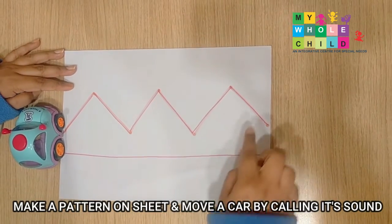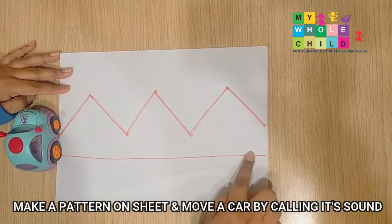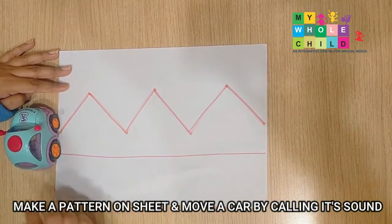So if you see, I have made a zigzag pattern on my sheet, which goes up, down, up, down, and also a straight line, keeping in mind your child's skill and which area you're working on.